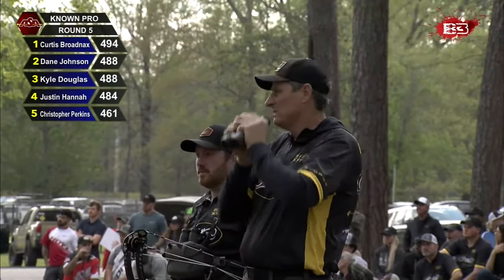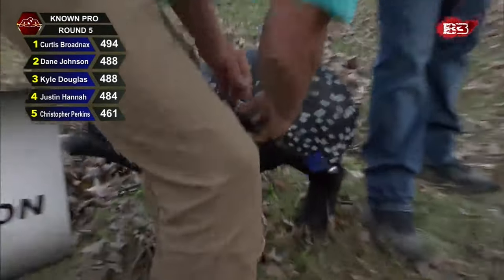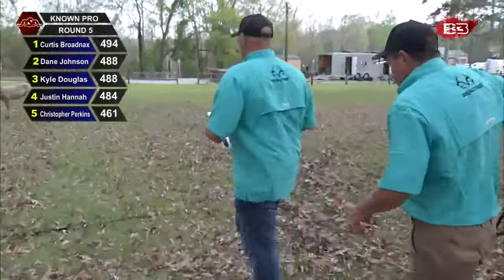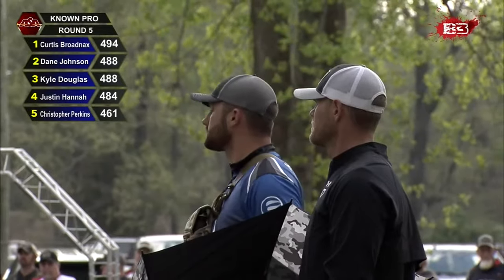There's Tim Gillingham working with Kyle Douglas. 12 for Kyle. Okay. Four, that puts him at 500. 500. That's a tough number to hit.